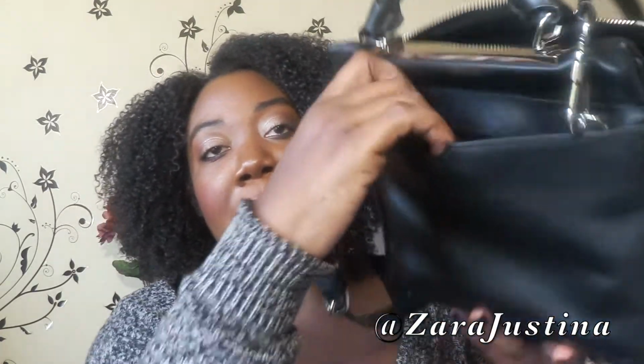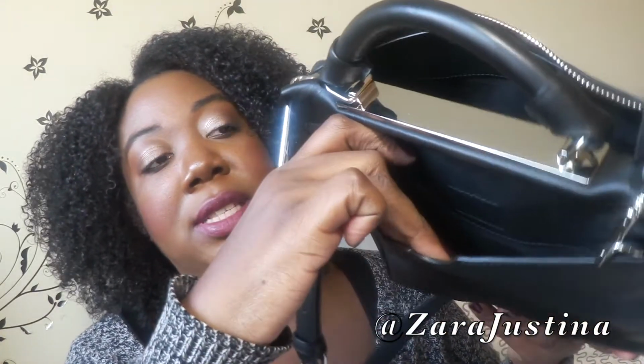It features this removable longer shoulder strap, which is great because it allows me to wear the bag over my shoulder, and also as a crossbody bag. Now, when I wear the bag as a crossbody bag, it definitely looks more like the messenger style bag because of the shape. So in the back, there's this magnetic kind of slip pocket, which is great for like easy access to keys, phone, whatever.